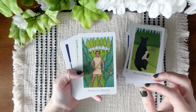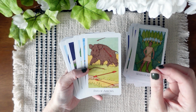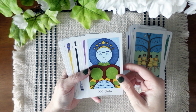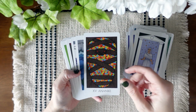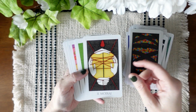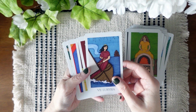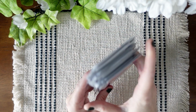But it has a totally different and unique energy than the other decks that I have by this creator. And I do believe I have them all. So I'm really, really excited to work with this one this spring. It's definitely on my to be worked with list for sure. But it is also one that is currently residing in my spring basket, because I feel like that is definitely the energy that this deck will hold for me.